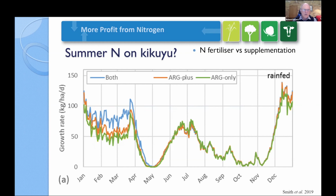So I guess the message here is Kikuyu will respond to nitrogen. It will give you extra growth if you apply it. If you've got soil moisture there, you need to decide whether that is a cost-effective strategy or not, because the Kikuyu is probably at least 2 ME units lower than the ryegrass. And in this analysis that Andrew did, we found that it was about equal to put on fertilizer versus to supplement the cows instead.